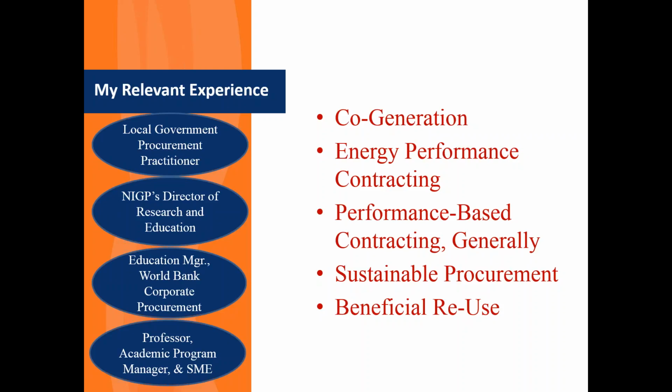I was for a while the education manager for World Bank corporate procurement, where I came into contact with this whole subject of sustainable procurement and sustainable buildings. And finally, for the past 6 years, I have become a professor, having stood up a program in procurement at Old Dominion University, and I'm now at the University of Virginia, as Curt pointed out. So you can see some of the things that I've done there. Very early on in my career, I was involved in one of the first cogen projects with the city of Palm Springs, California. I was involved in the early discussions of energy savings performance contracting while the theory was still being worked out.